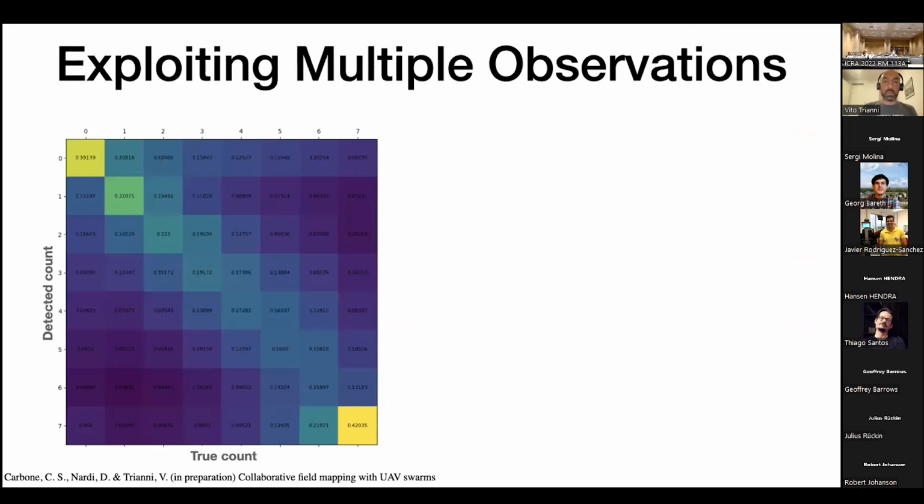So we train the network to do this, and these are the overall results. So this is, again, a confusion matrix. Note that the network was trained to return the probability mass function that a certain number of targets were present in every portion of the field. And you can see that actually the higher probability is found on the diagonal, as you can imagine is the most important aspect.